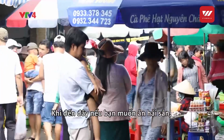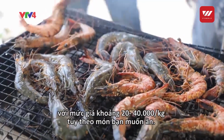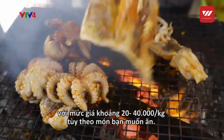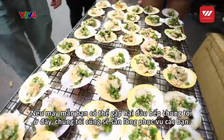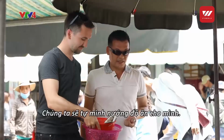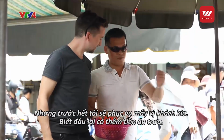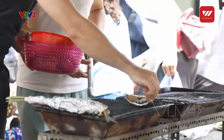Of course, if you want to eat seafood right away, you can ask the seller to cook it for you and pay a fee from around 20,000 to 40,000 VND based on the recipe. If you're lucky enough, you meet the two of us here, since we're here ready to serve. We try to cook our food, and I try to cook some more for guests. We can earn some money for lunch, okay? Sounds like a plan.